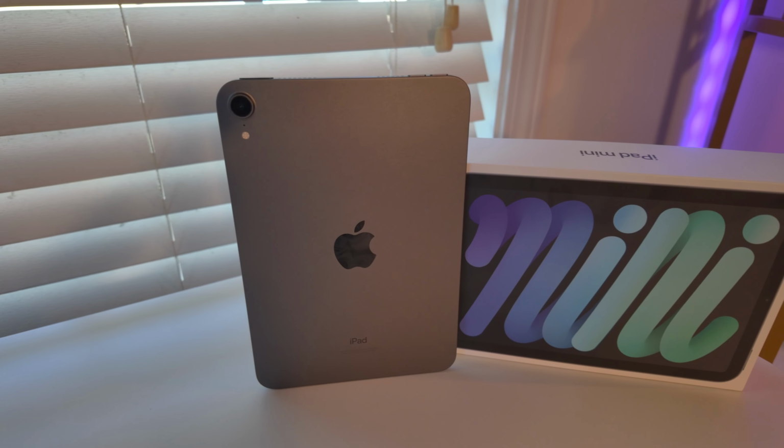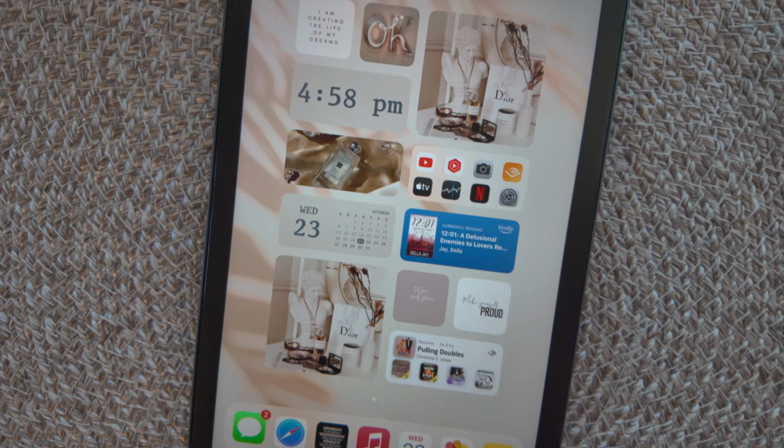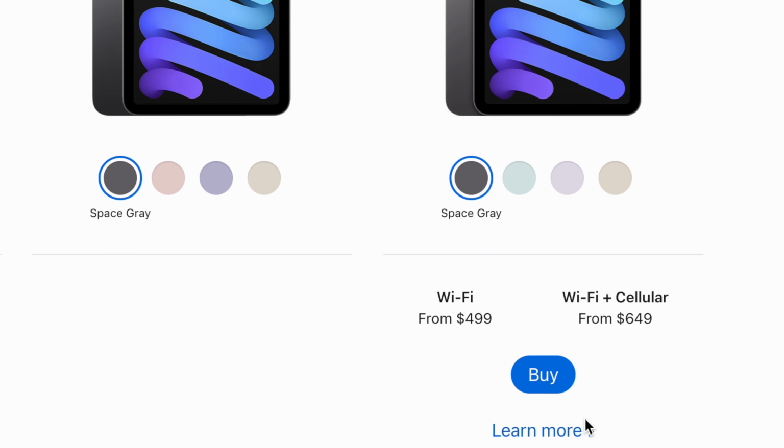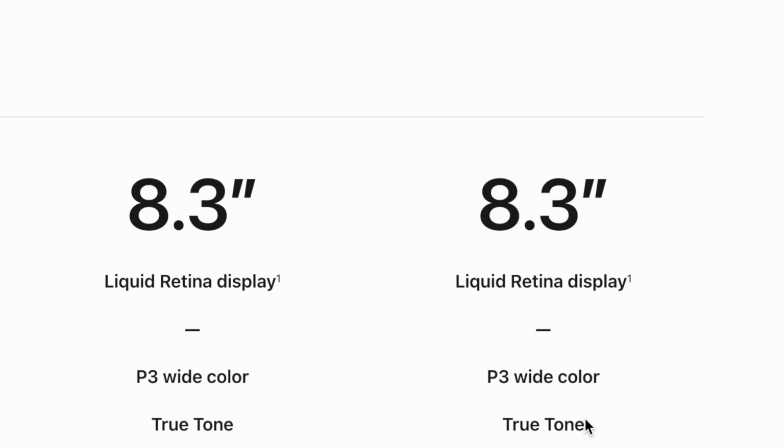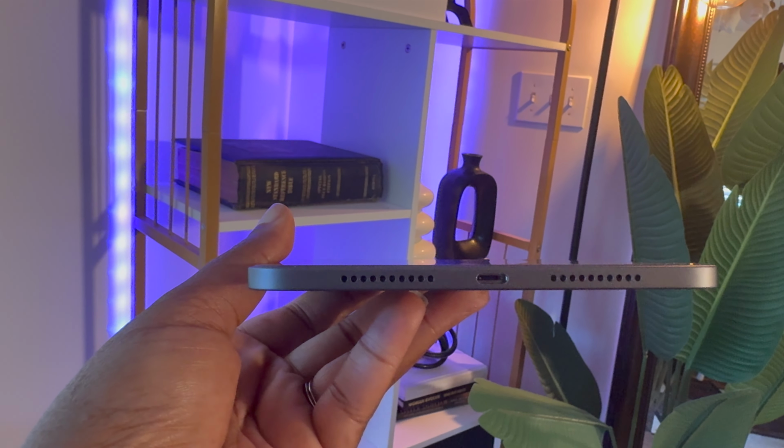When comparing the two devices, the new mini and the 6th gen are the same size, and they look identical. Both devices have the same 8.3 liquid retina display, both have Touch ID, and both devices use a USB-C charging port. Even down to the packaging, it's the same for both devices. The major changes that have taken place are all internally. The chip moved from an A15 to an A17, which is the same chip that the iPhone 15 Pro and the 15 Pro Max have.